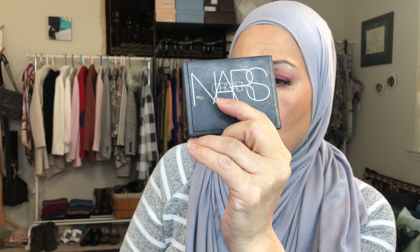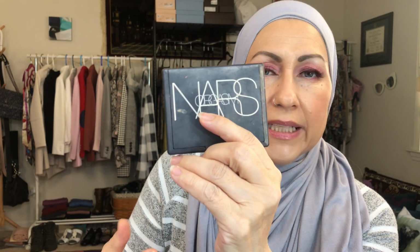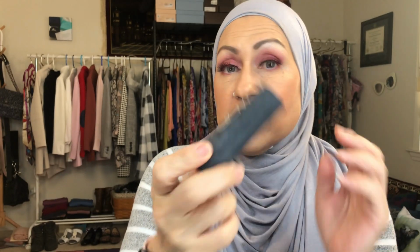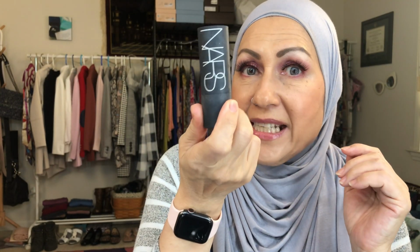And another thing too, I usually use this in the summer when it's more humid, because in the winter I try to use cream or liquid. That goes to this one here, and this is the Orgasm, and this is a multi-stick.